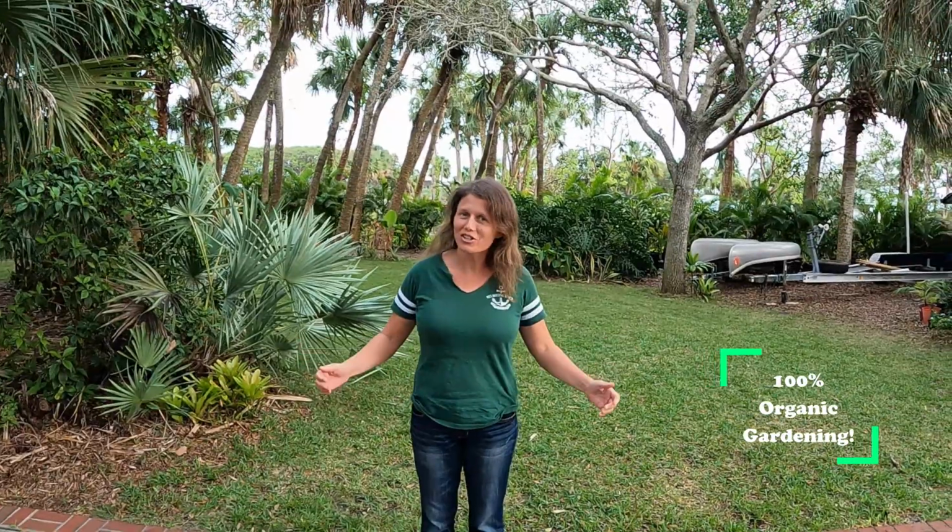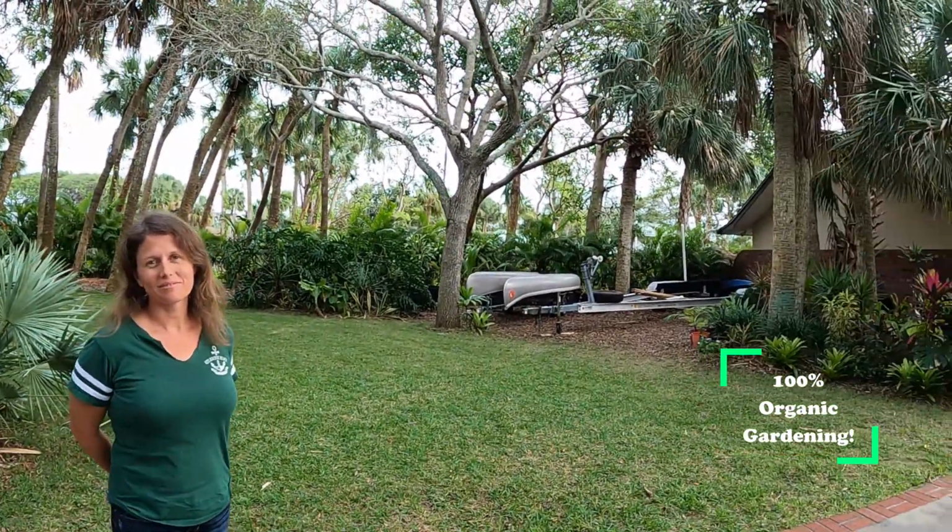All right, y'all, we are back at you with a December garden tour. Yep, it's actually kind of chilly today. It is, yeah. We're in the middle of December here in Central Florida.